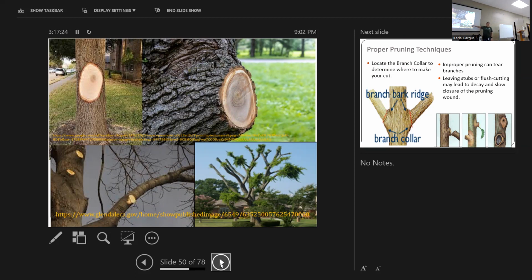Looks like poodle tails, doesn't it? That's the worst thing you can do to a tree. Now that's a correct cut. Still a little close for me though. I don't like it that close. A little bit. Those limbs are actually done correctly. But yeah, this, like I said, I don't know why people want to do it.